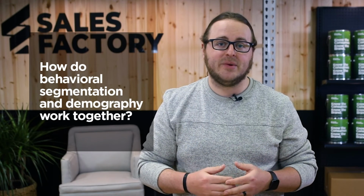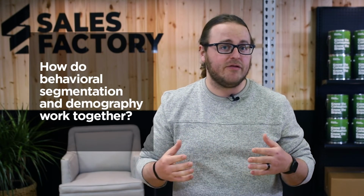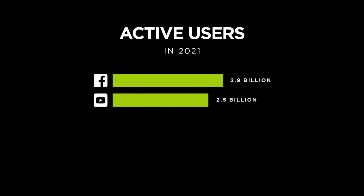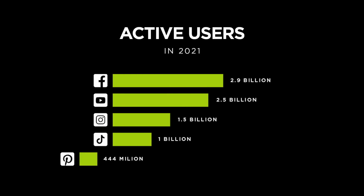So how can behavioral segmentation work in conjunction with demography? While behavioral segmentation can tell you a lot about what motivates your audience, demography is your best bet for determining where to find them. Different advertising platforms are more popular with particular genders and age groups, so it's important to take this into consideration when deciding how to deliver your messaging. Story-based marketing is powerful, but it's only as effective as it is visible. Make sure your campaign is delivered as thoughtfully as it was designed.